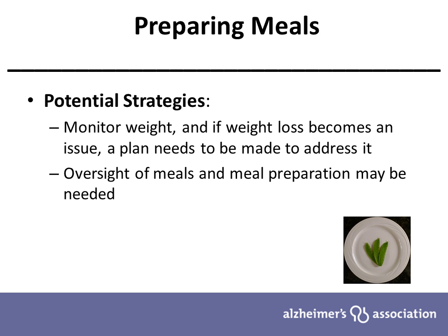So strategies, caregivers really just need to monitor the person's weight, and if it becomes an issue, they really need to have a plan to address that. And obviously, oversight of meals and meal preparation are probably going to be needed.